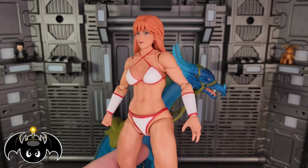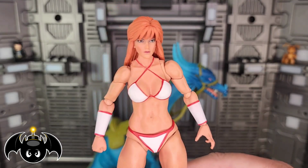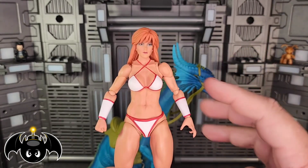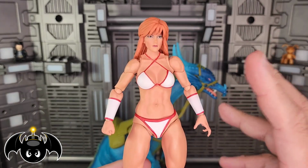Alright guys, now let's take a closer look at Tyris. Now, I think it's so cool that Storm Collectibles is even making Golden Axe figures. I think it's so awesome. And we're finally getting another actual human hero character, which I think is really cool, in the form of Tyris here. And I think she looks so awesome.